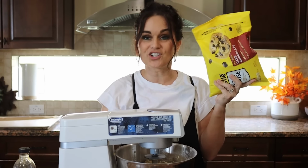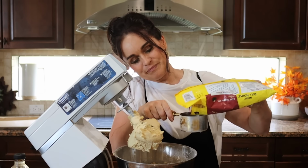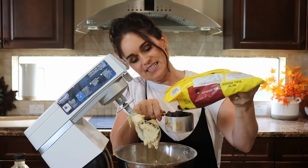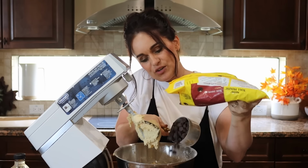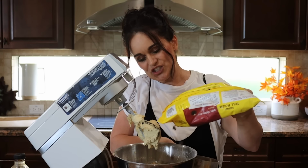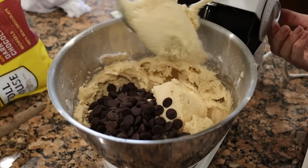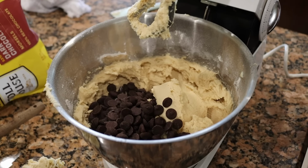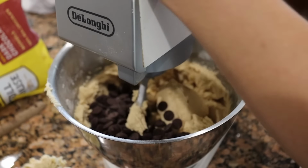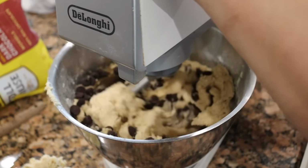I'm using dark chocolate chips this time. I really love dark chocolate. Okay, so we're gonna do about 2 cups of this. It doesn't need to be exact, you know. And a few extra for good measure. So let's mix this up. Ooh. Whoops. I didn't mean to do that, whoops. It went flying. There we go.